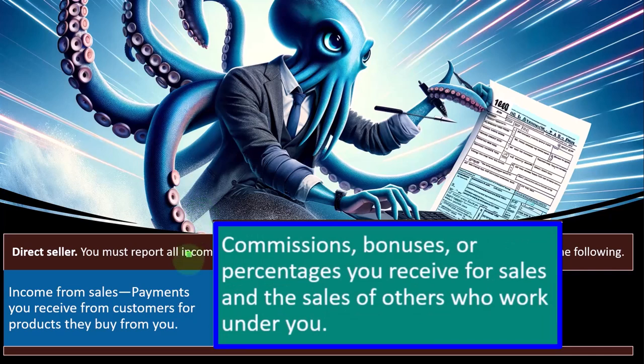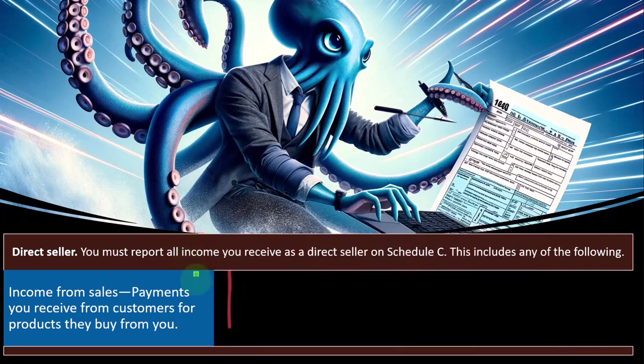So note that you could set up an S corporation for your hot dog stand or whatever. That would be a separate legal entity, in which case you might report it on the S corporation or a partnership or something like that, which would then flow through. But if you just start selling hot dogs, then you would think it would be on the Schedule C.